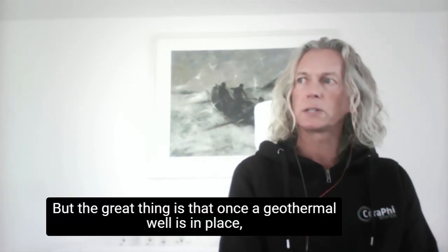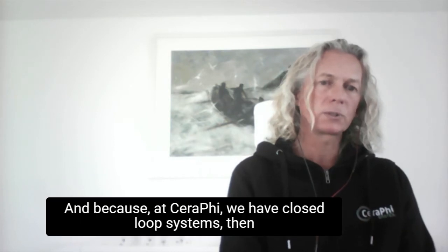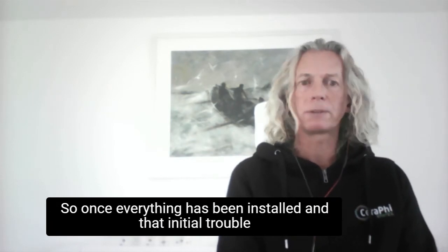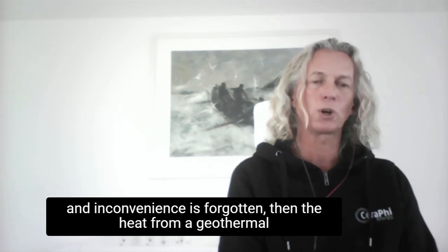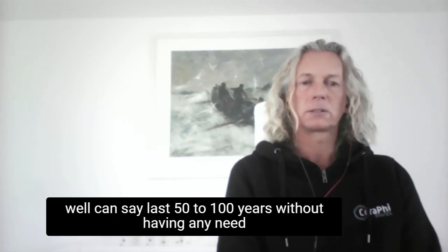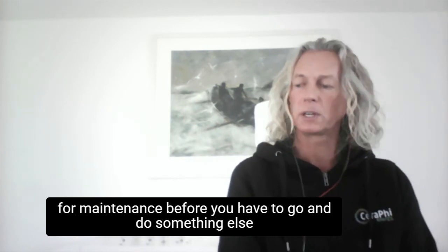But the great thing is that once a geothermal well is in place, you can produce that heating for a very, very long time. And because at CeraPhi we have closed loop systems, our wells will also last a long time. So once everything has been installed and that initial trouble and inconvenience is forgotten, the heat from a geothermal well can last 50 to 100 years without needing maintenance before you have to go in and do something else to it.